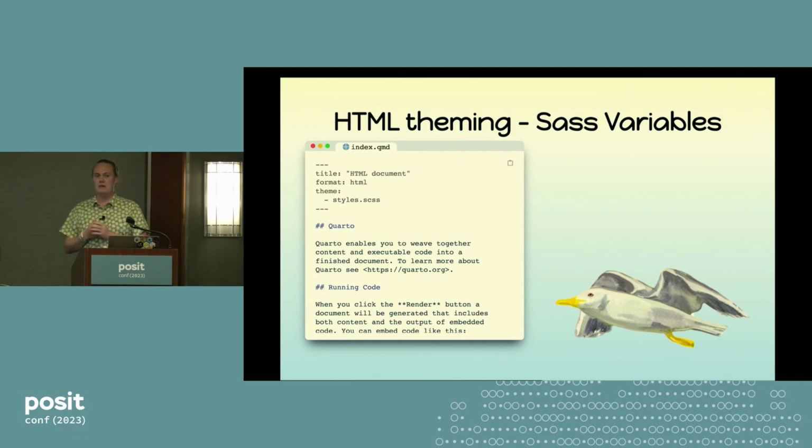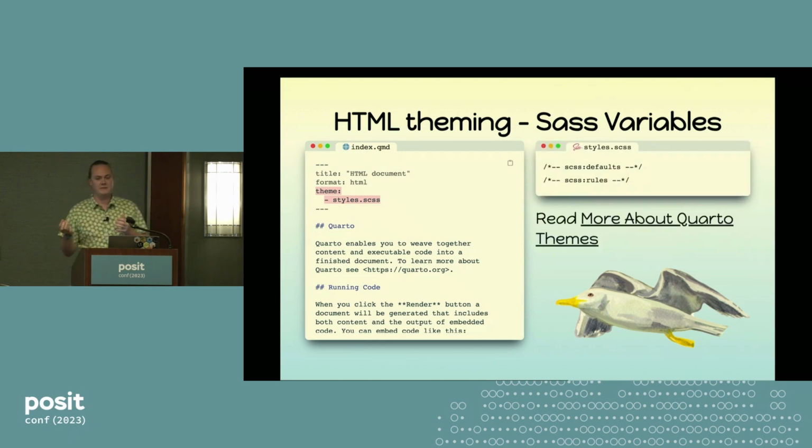To be able to employ theming for HTML, there's 2 things we have to do. First, we need to tell the document, I want to use this style template. So we set theme, and then specify it in the theme. You can technically add multiple if you want, and since it's CSS, we have the cascading style sheet, so it will just know, put them all together and use whatever was most recent. Once we have that, we generate the corresponding SCSS document.